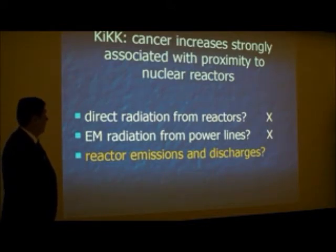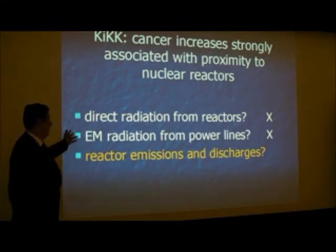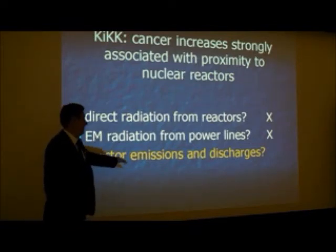So, we know that there are big increases in cancer near kiddies who live near power stations in Germany. What could it be? Could it be direct radiation from the reactors? Or electromagnetic radiation from the power lines? No, it's from the emissions and discharges.